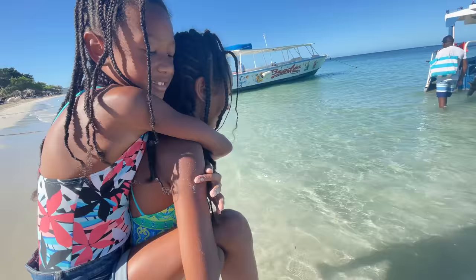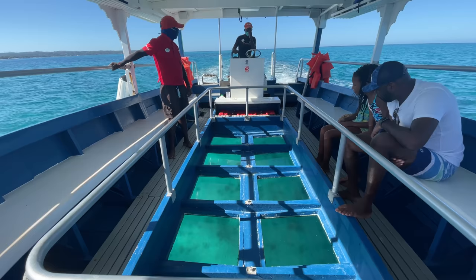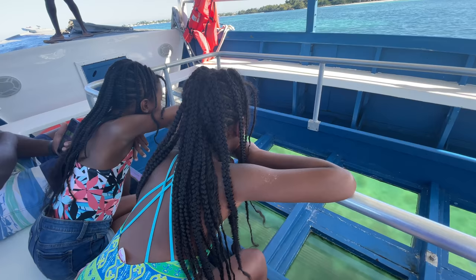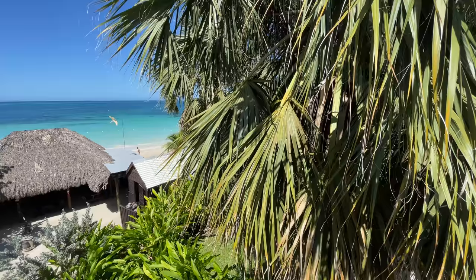We booked a glass bottom boat tour and it was a lot of fun to get out on the water and see marine life like starfish, lionfish, and even some sunken vessels. Then it was time for a beach day.